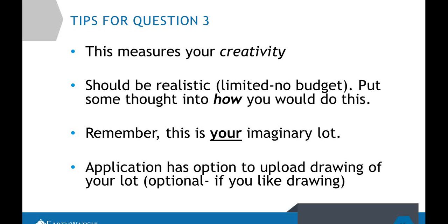And another thing to keep in mind for this particular question is that you want to make sure this is realistic. So you don't want to fall into the trap of treating it as, oh, because it's creative, I can just make something up and not think about how it would actually get implemented. So you could probably rule out a lot of things by keeping this in mind. So, for example, if you have a limited to no budget, you're probably not going to be able to say, I'm just going to build a $10 billion machine that does this.